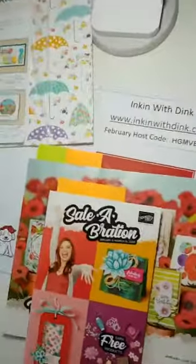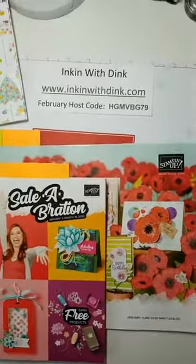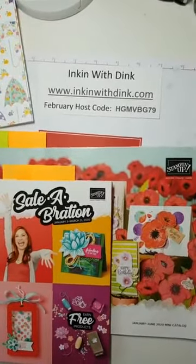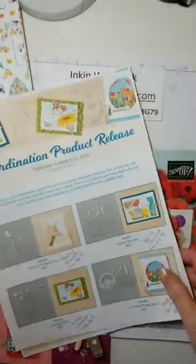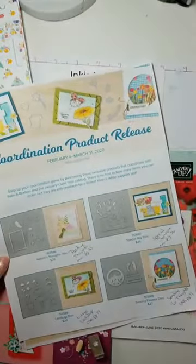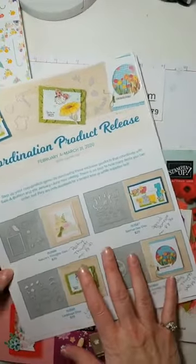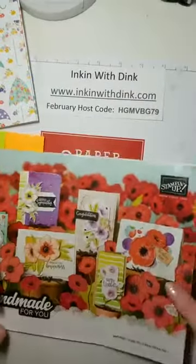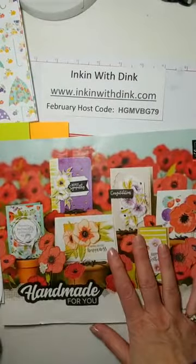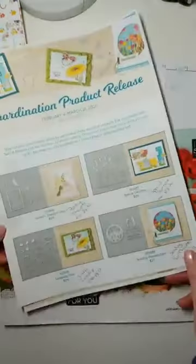So I'm going to go ahead and flip you around here. Try to get things set up here. Okay, so what Stampin' Up! has done is they have a new coordination product release right now, and there are 6 different products that they have come out with that coordinate with either products that are in the celebration brochure or in the current mini catalog. Okay, so let me just quickly show you what they are just so you have an idea.